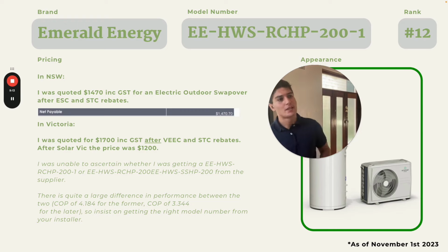I was quoted 1470, including GST, for an electric outdoor swap over after Eskies and STCs in New South Wales. In Victoria, I was quoted 1700 after VEEC and STCs, but with Solar Vic, I was quoted 1200.